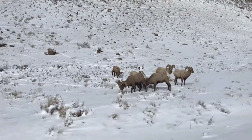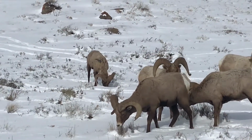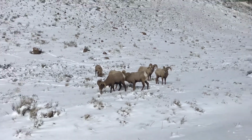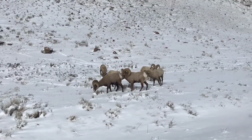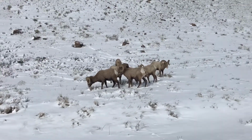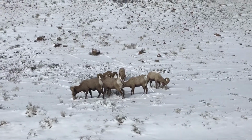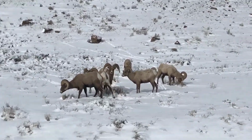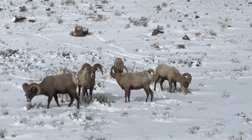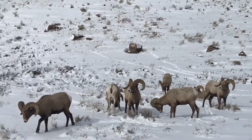You can see that one there digging down for some grass. This is a bachelor herd, is what they'll call them, of male sheep. There's a couple of pretty big ones in there. I should have brought my gloves. I'm freezing. My hands are cold. My truck says it's just below 10 degrees.